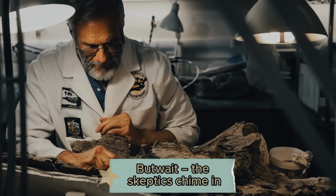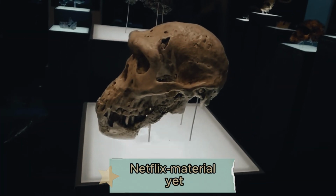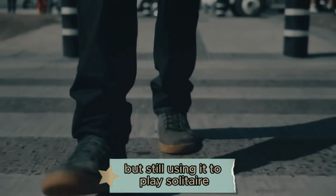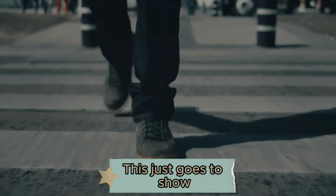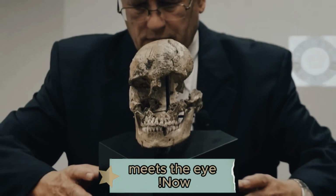But wait, the skeptics chime in, saying that just because our skulls changed, it doesn't mean our brains were Netflix material yet. It's like having the latest tech but still using it to play solitaire. This just goes to show, evolution is a complex beast, and there's more to the story than meets the eye.